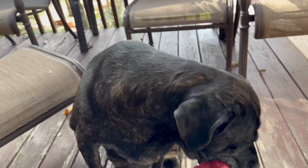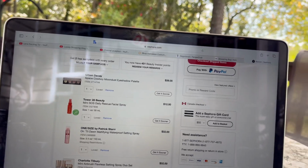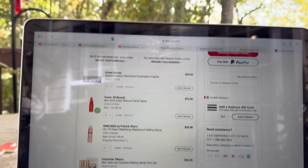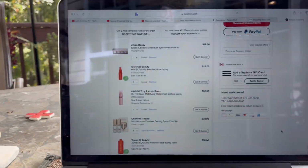Right, Jade? You gonna help me? Are you gonna help me? No, Jade wants to play. That's what we're doing while we're working in my office. What? You got a toy?